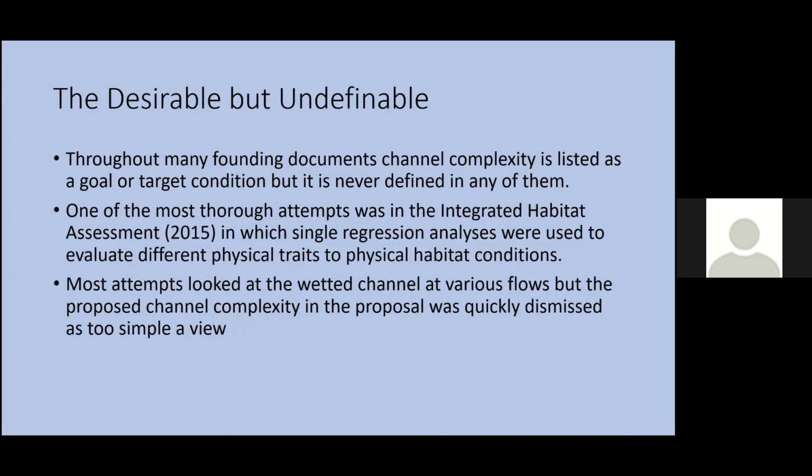There were a couple of instances where we did try to have that defined in a more real way using numerical models. The integrated habitat assessment plan back in 2015, that came out in 2015. We used single regression analyses to look at physical habitat and how it related to traits that were measured, such as the active bar area that Scott talked about, or channel edge length, or channel width, or some relationship between the two. But we really never got that off the ground in any sort of meaningful way.